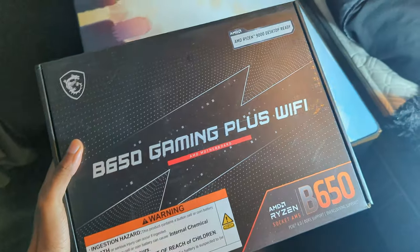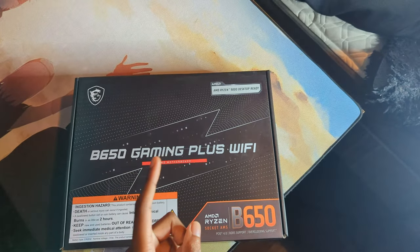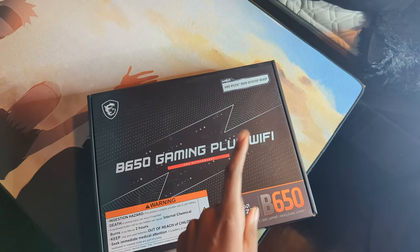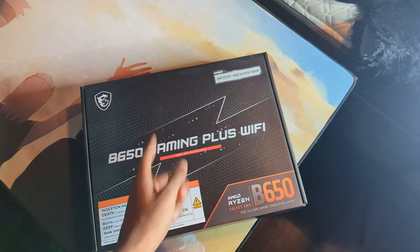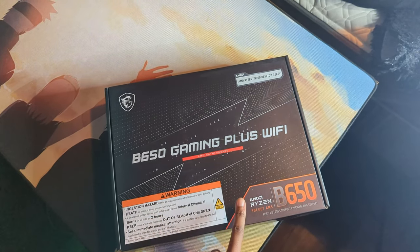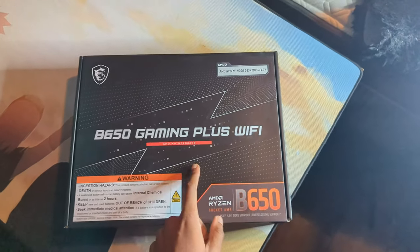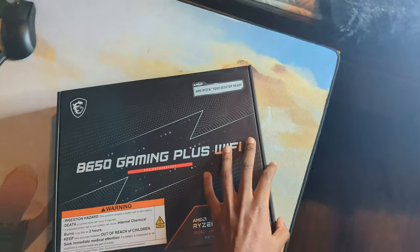And finally, one of the most important parts, we got the B650 Gaming Plus WiFi motherboard. It has WiFi included and obviously supports the CPU, the Ryzen 5 7600X, and this should be able to handle pretty much everything that I throw at it. I'm pretty sure this has some future upgradability, so it's future proof, and I made sure about that. And this is gonna be the first part we unbox, because we're obviously gonna have to put everything onto the motherboard. So I'm gonna leave this on the desk here.